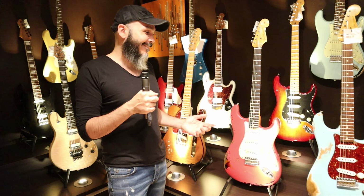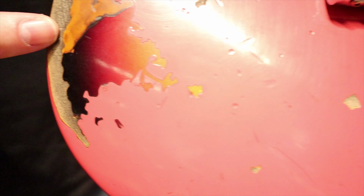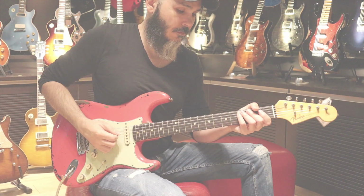My number one, I've always loved Fiesta Red Strats, and if it's Fiesta Red over Sunburst, it's even cooler. This is the Michael Landau signature Strat. Sounds amazing, has that vintage mojo. We'll have a listen later.